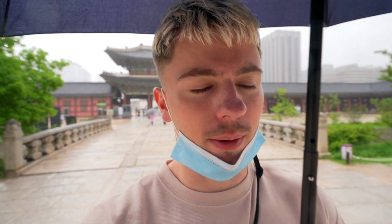The rain here in South Korea is absolutely brutal. They also keep ceremonies here, but whenever it rains, they don't. So I'm also not sure if I missed it today, because the ceremony is at like 2 o'clock, and I don't know what time it is, but it's after 2, so I was gonna be too late anyway. But yeah, it's very rainy today.